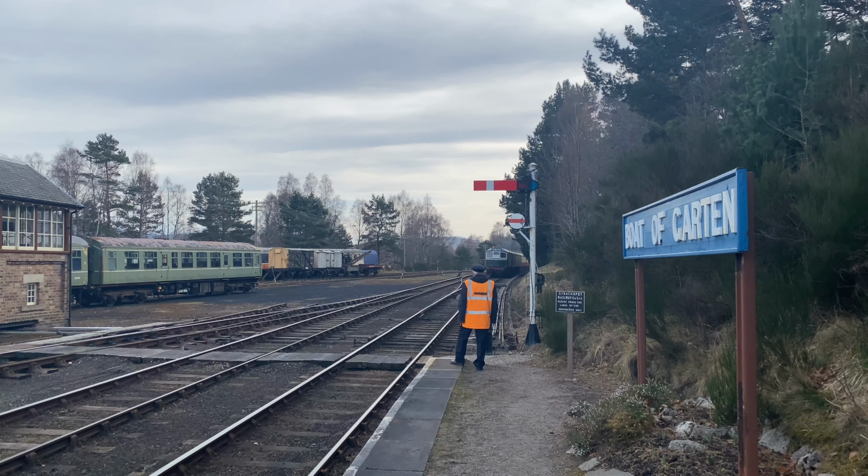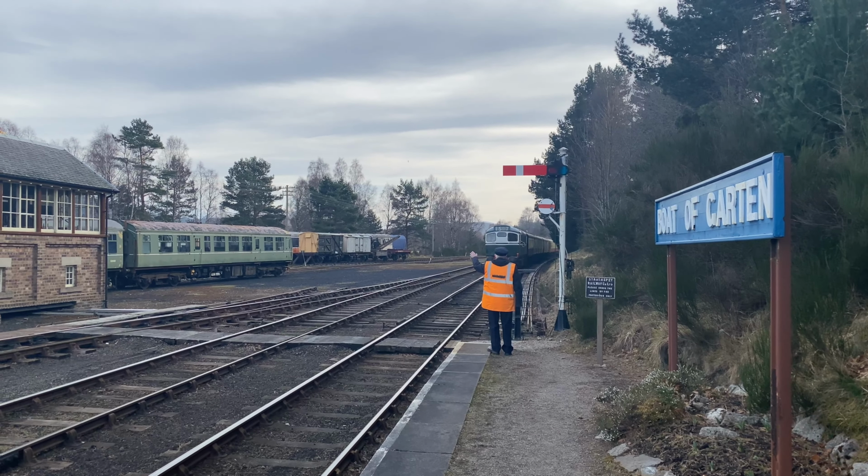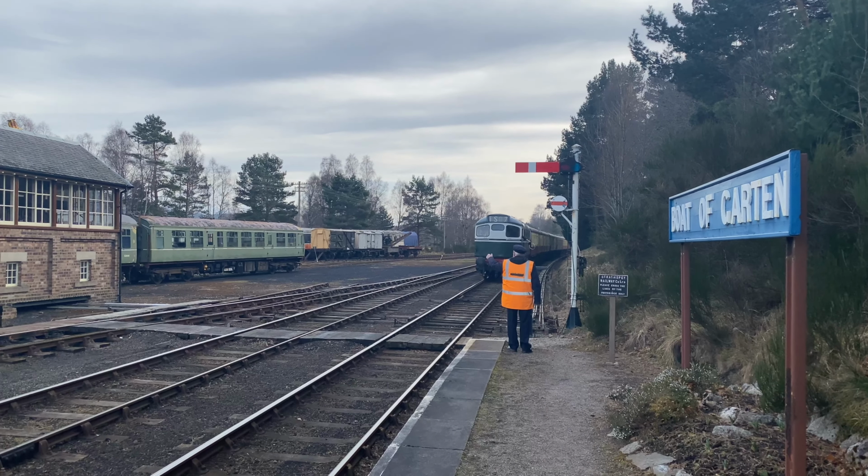Now arriving into the station, we have the 1615 service from Aviemore to Broomhill with 27050.